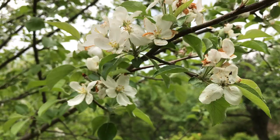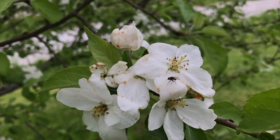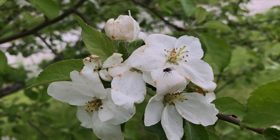These flowers have 5 petals, and if you look at them carefully, you might notice that they're arranged in the same way that the seeds will be inside of the apple that you might eat later on this summer or in the fall. And they get pollinated by all kinds of insects, including this little fly, but there's a bumblebee who might get his pilot's license revoked.